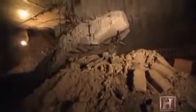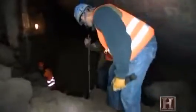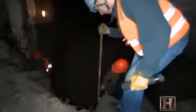The debris from the Allied French attempts to destroy the flak tower was still littered all over the floors. So this is the handiwork of the French, right? Now we're descending to another level. Be careful.